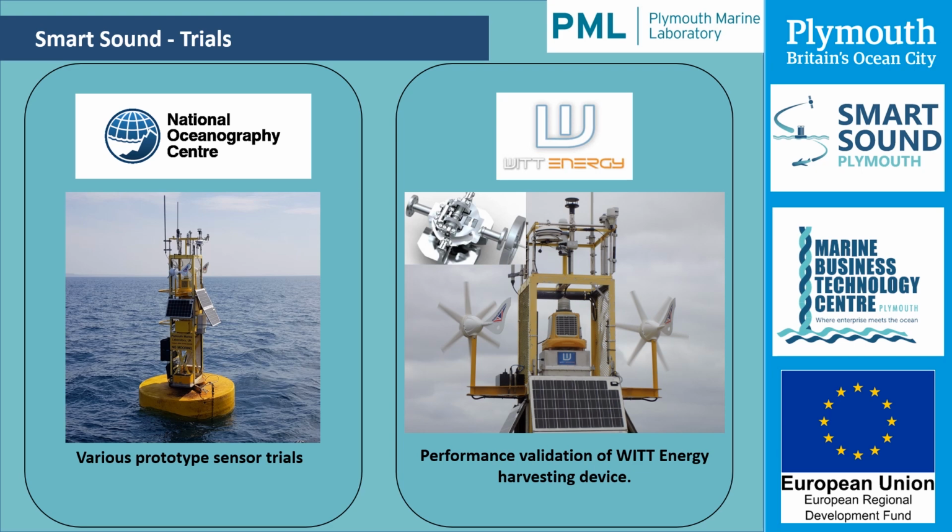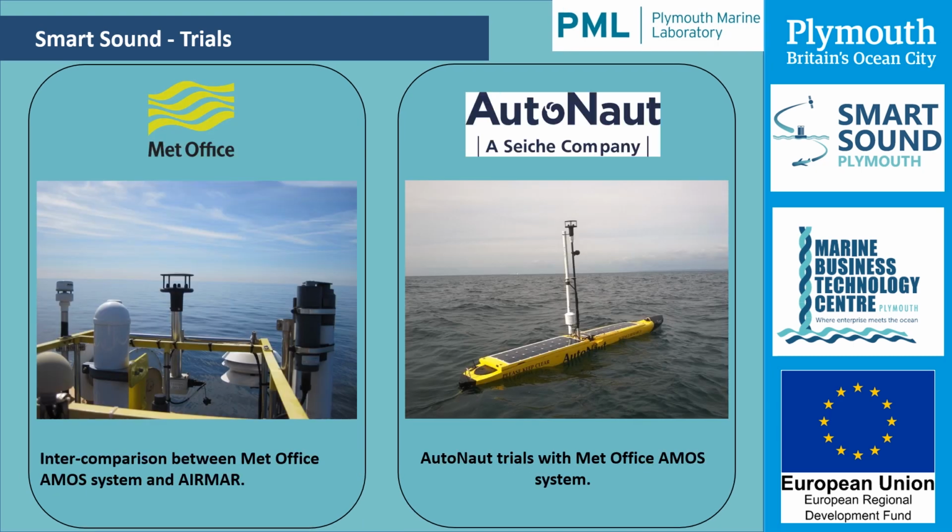We've worked with WIT Energy. We've helped them to validate the performance of the energy harvesting device on our buoy platforms. We do a lot of work with the Met Office. We have a strong collaboration with the Met Office. We've provided the platforms to help them to do comparisons between multiple sensors to assess the sensor performance, and moving on to make sure they're always at the cutting edge of sensor delivery.